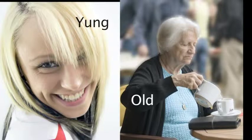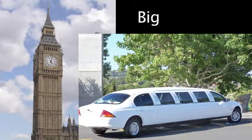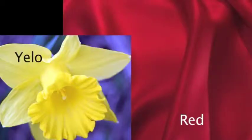The girl is young, but the woman is old. The dog is young and the girl is young. The clock is big and the car is big. The dog is black, but the car is white. The dog is small, but the truck is big. The flower is yellow, but the cloth is red.